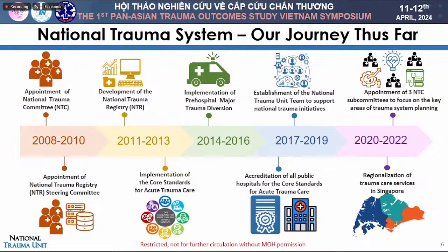And we had a national trauma unit that was established in 2017. The hospitals all got accredited to deliver trauma care based on the core standards. And we had 3 NTC subcommittees to focus on the key areas of our trauma system in the early 2020s.